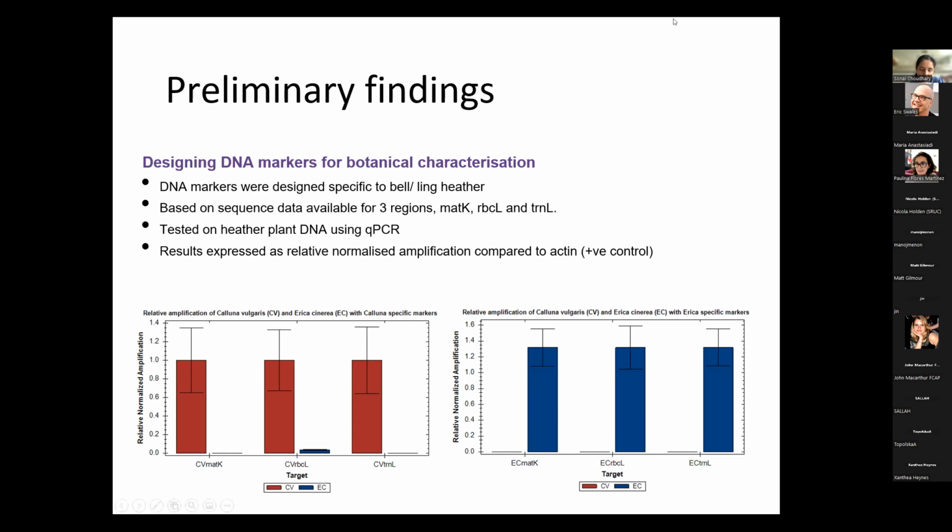And so far, we're working mainly with heather honey, which is the main monofloral honey produced in the UK. And we have been able to find molecular markers that can be specific to the two main types of heather honey. So we have bell heather honey and ling heather honey. And we designed three types of DNA markers, which show great specificity for the two very related plants.